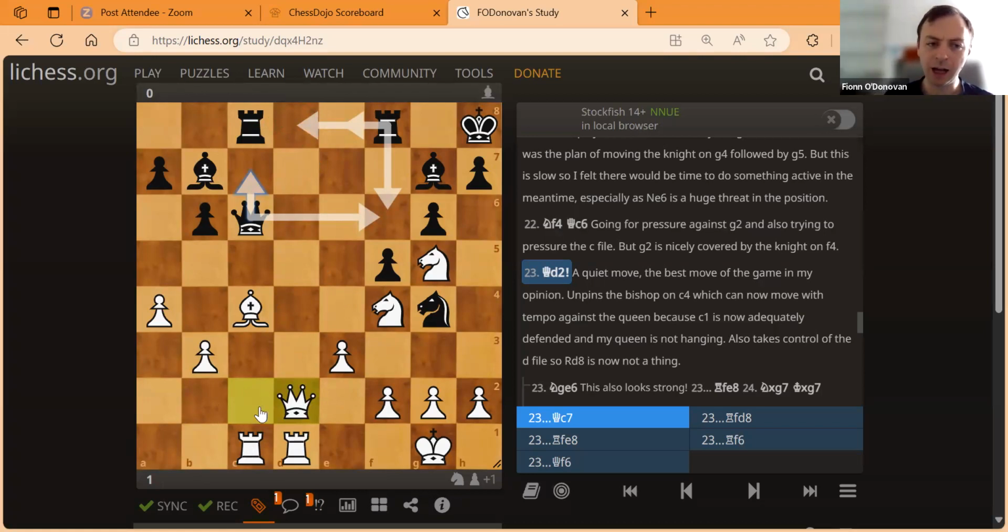And finally, I mentioned the bishop now being able to move. It's also very important, of course, that my rook on c1 is defended twice, because otherwise it would not be a true alleviation of this pin. So it feels like a very crazy position, but actually this quiet move just keeps White in control and makes sure that Black is not going to have serious counterplay, in my view.